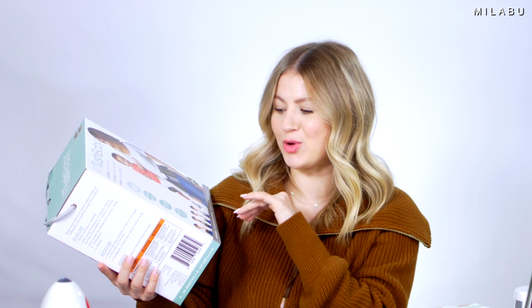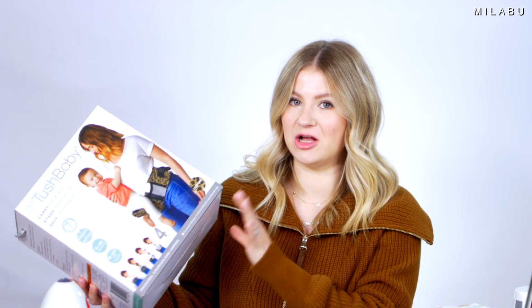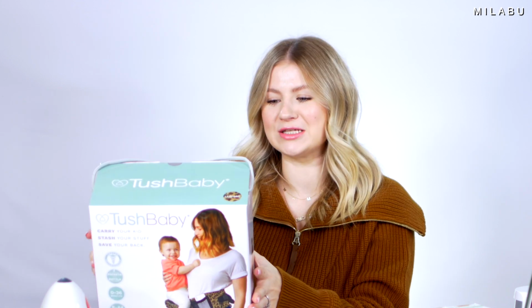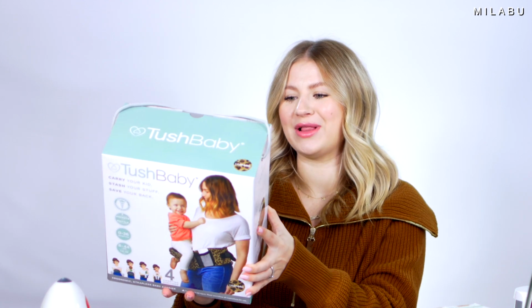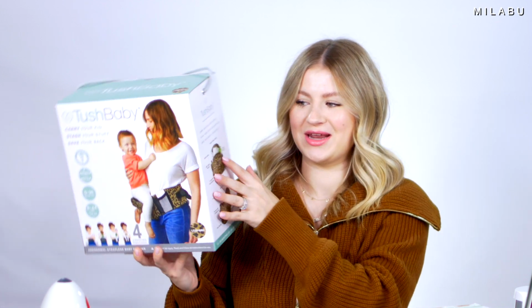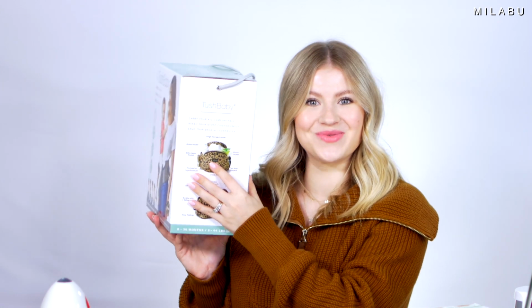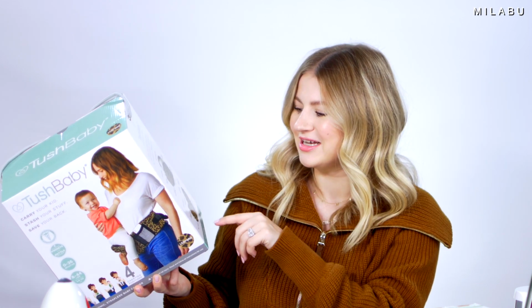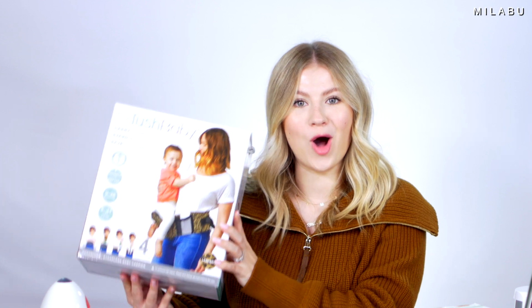So this is for 0 to 36 months, 8 to 44 pounds or 3.6 to 20 kilograms. And this right here retails for $79. So this is a more pricey, I would say, baby carrier. But this also is a place where you can have a hip seat. It's convenient storage where you can place diapers, wipes, little toys, maybe even some snacks. It's for your phone. So this is really cool if you're taking a walk, but you don't want to strap your baby in and just nice and easy.